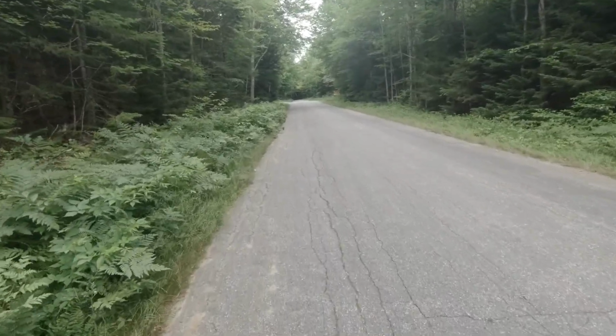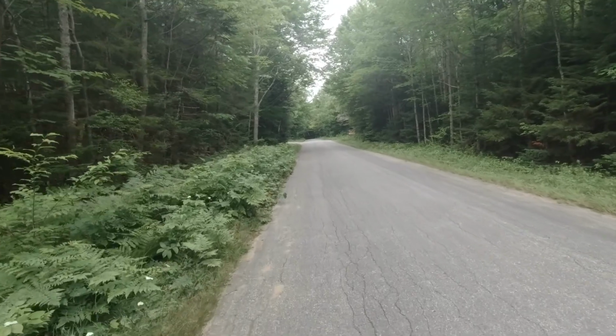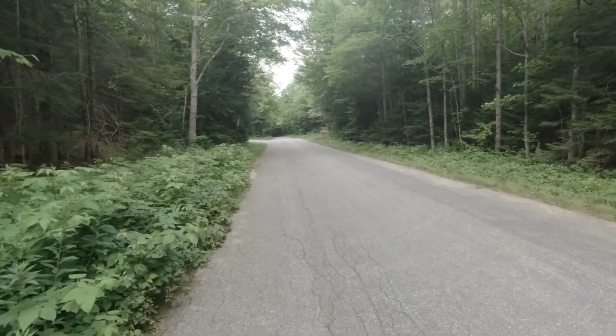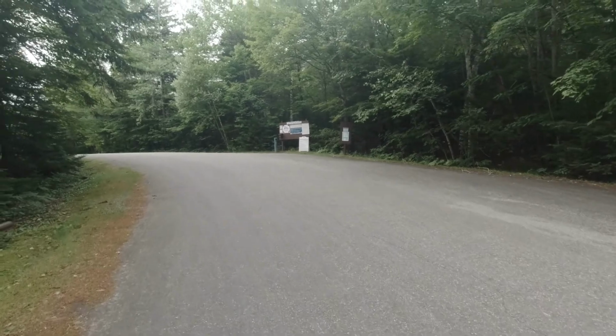This area isn't too bad, but there's some good potholes you got to go through on the way up here. And be careful when you're walking, if you do come out walking on this road, because people come bombing up this road sometimes. Way faster than they should be driving here. Anyway, this is the entrance to Loop 1.